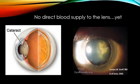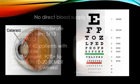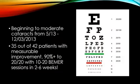And so really in all this last 8 months with Bemer, it's been so exciting to see macular degeneration and glaucoma improving, but to me it's been amazing to see how quickly in a number of cases we're seeing changes in the lens in the eye, which is avascular, or without blood vessels. This was kind of a summary of where we're at to date.